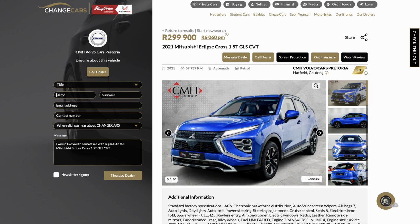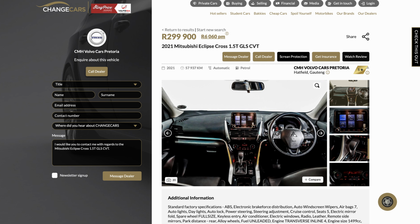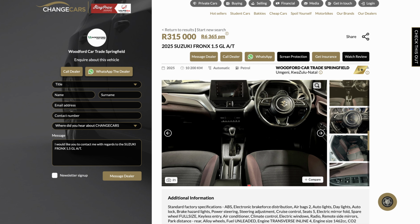So anybody who follows the show will know I love the Suzuki brand. What is there not to love? But Mitsubishi, we haven't spoken about Mitsubishi enough. 315,000 Rand is a very decent budget, but it's not a huge budget. If you look at a Mitsubishi Eclipse 2021 inside and you compare it to the Suzuki Fronx, you're not comparing apples with apples. Not at all. It's a class above. Engine-wise, again, I won't say I knew about it, but I learned about it.